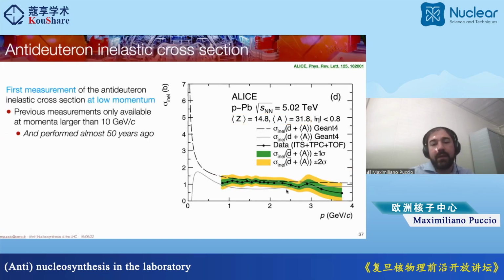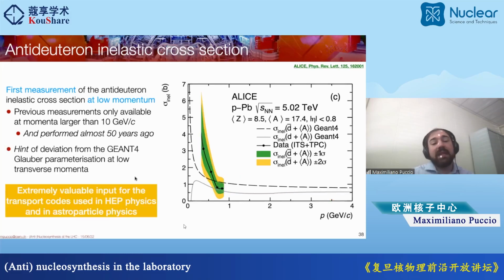If we do the same for antideuterons, you see that this is not the case. In the case of antideuterons, we get a systematic shift of our measurement, and we are then able to post the first measurement of the antideuteron inelastic cross-section at low momentum. There was only one point at 10 GeV, and it was performed almost 50 years ago. Now we can really add this to the study of antinuclei interaction. But we can go even lower if we extend our measurement to the region where we only do the measurement with the TPC.